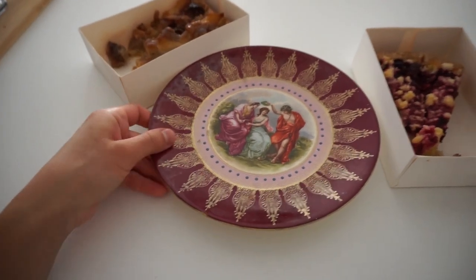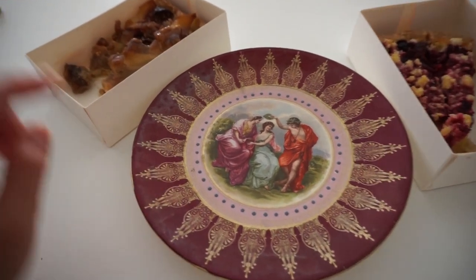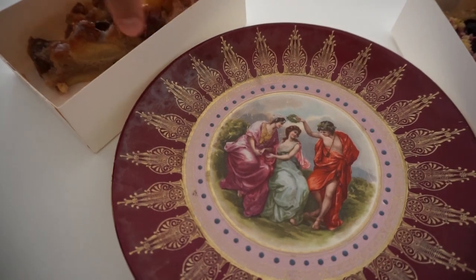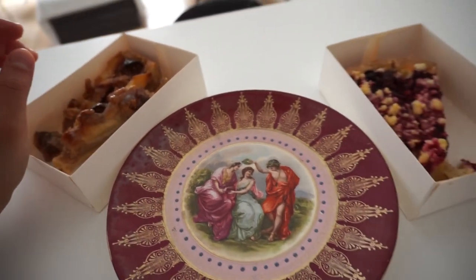I have my beautiful antique plate that I picked up at an antiques fair. And that's what I'm going to put them on. So let's hope that they don't fall apart. This is awkward to do with one hand. Oh no, okay. So I think that's the best that I'm going to get them.